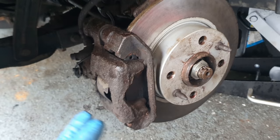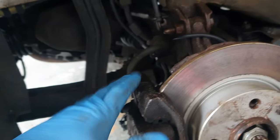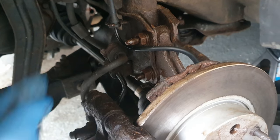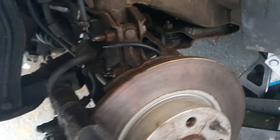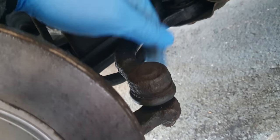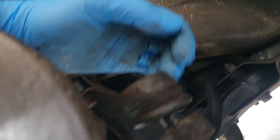I wanted to cut back in and show you what the actual problem is. Now, I wanted to replace the hub, yeah? That's what I was doing. Straightforward task, you've got a couple of bolts, job done. Oh, not on this, because everything's so rusted. I knew I'd have problems with it. I just cannot undo that bolt.